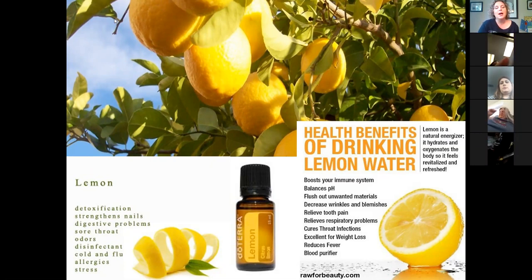It's amazing. So it's also really good for cold and flu because of that detoxifying. It helps us to kind of push all that gunk through our system. And it's part of our flu bomb, which we'll talk about later, and our allergy bomb. So lemon is definitely one of those must-haves in your house, especially for new people.